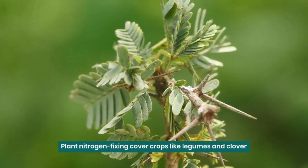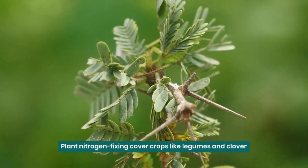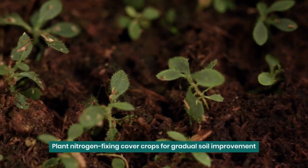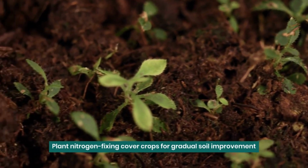Plant nitrogen-fixing cover crops. Nitrogen-fixing plants like legumes and clover. Plant nitrogen-fixing cover crops to gradually release nitrogen into the soil, improving its overall quality.